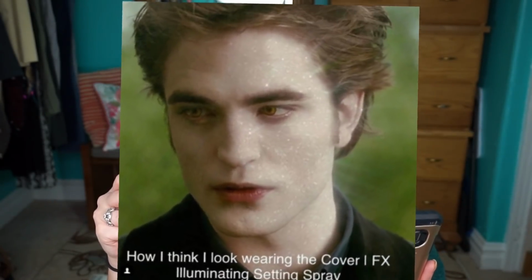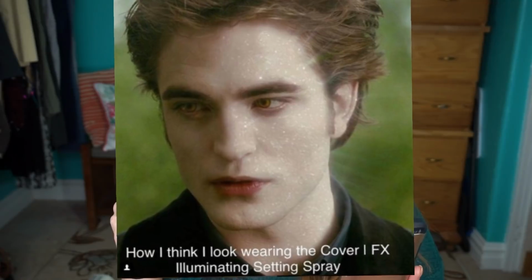So Linda Fusion on Facebook said, I really wanted to love this, but instead I look like Edward Cullen. Probably going to give this to someone else, but she loves everything else in the box. I have heard that some people feel like there's just too much shimmer. So you really have to be sure you shake this up before you spray it. Make sure you're spraying it the way you're supposed to, after it's really, really shaken up, and make sure that bead rattles, because the first time I tried to use this, I did not hear the bead rattling. So maybe be mindful of that.